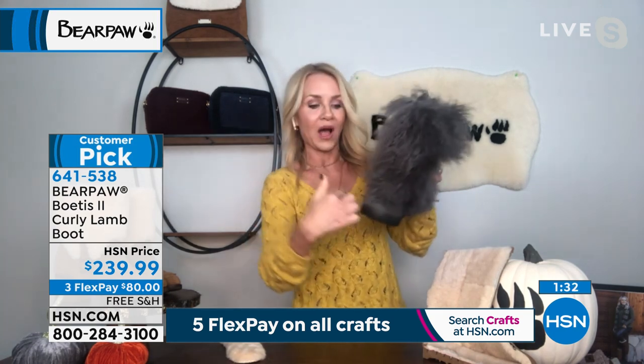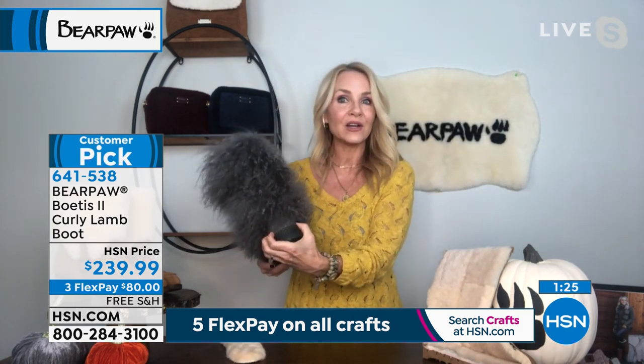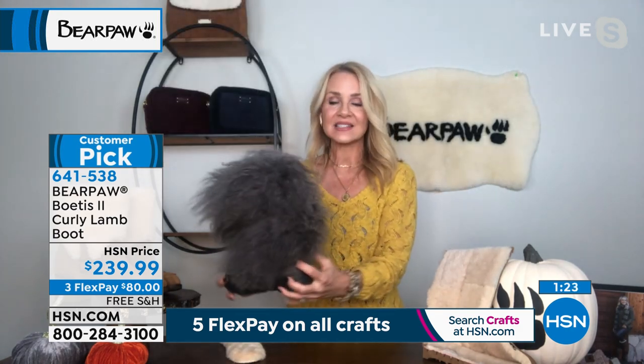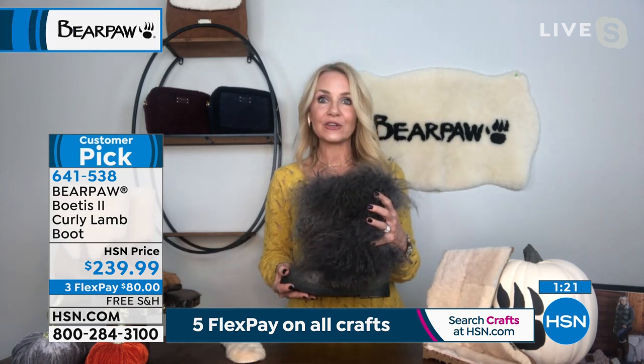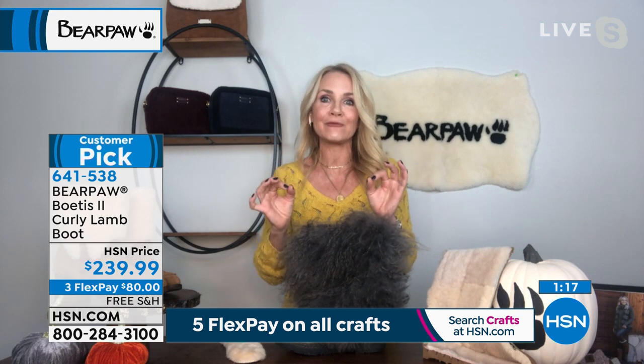They have a nice wide toe cup, so all of your toes fit in, a nice wide heel cup for your heel, and they're actually lightweight. Also, all of the materials on this are sustainable. So this is sustainable curly lamb fur. The lamb just got a haircut. That's it. And we took that and put it on this boot. So everything about it is sustainable.